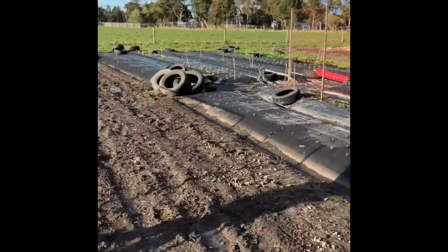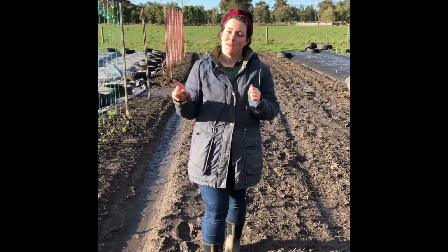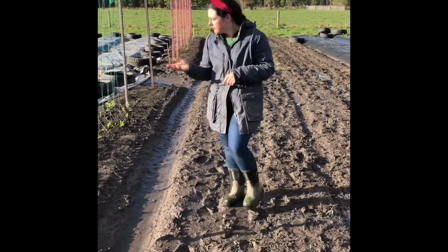People say sweet peas don't like to be transplanted, but to be honest, I'm a bit jealous of Mum's sweet peas because they look much better than mine do, and they're the same age. But the proof will be once they start flowering what is better.